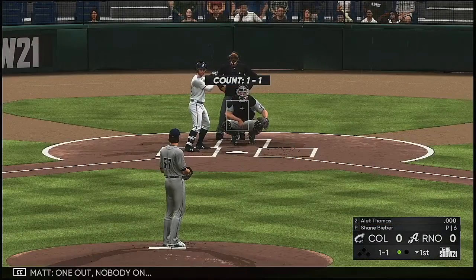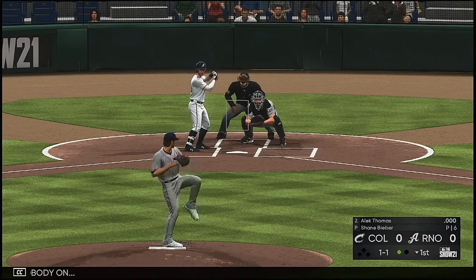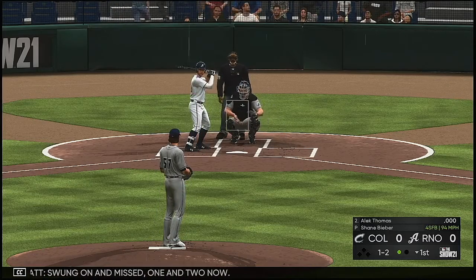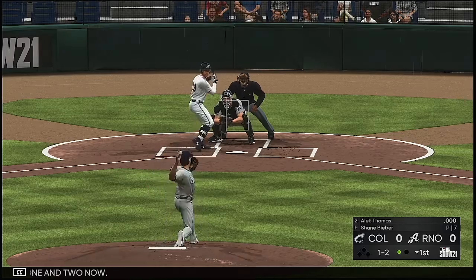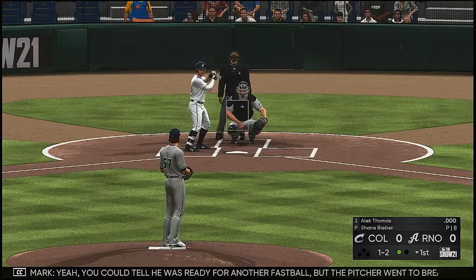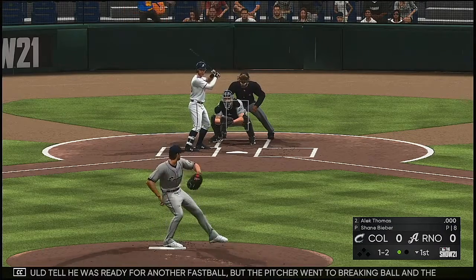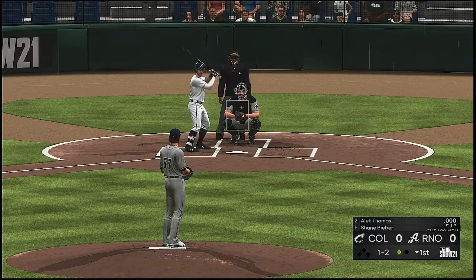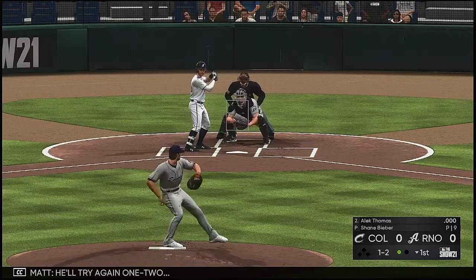Batting second. One out, nobody on. Alec Thomas. Swung on and missed. 1-2 now. And it's fouled away. Yeah, you could tell he was ready for another fastball, but the pitcher went to a breaking ball, and the hitter just fouls that one off. Fouled off. He'll try again. 1-2.